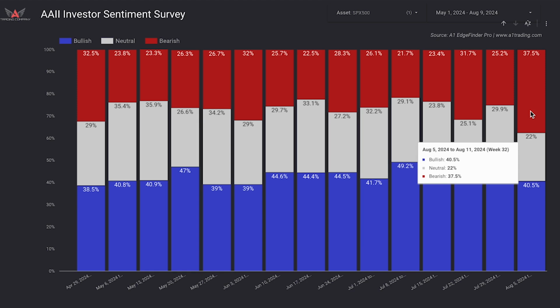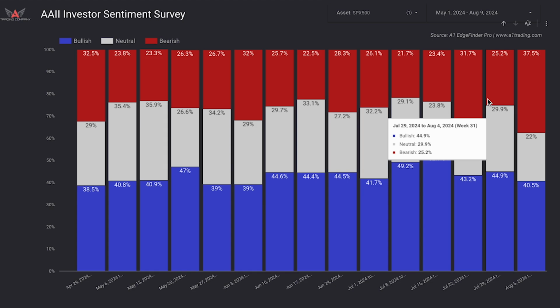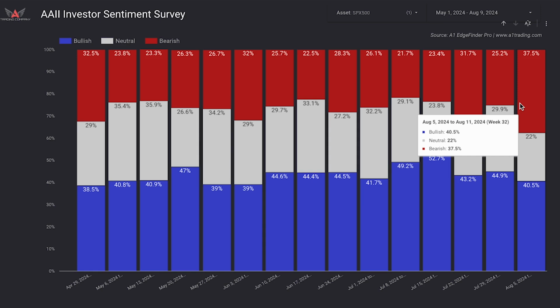have neutral sentiment, and 37.5% have a bearish outlook. But we can see that number actually grew significantly from last week, over 12%. So last week we saw 25.2% of investors had a bearish outlook on the market. Again, over the next 6 months, and then that jumped way up to 37.5 at the start of this week, which is a huge move, bigger than a lot that we've seen in the past weeks.